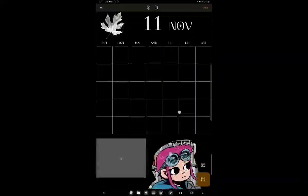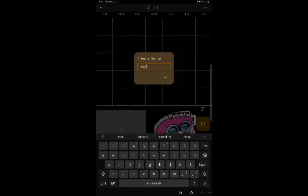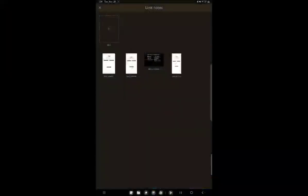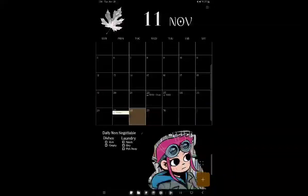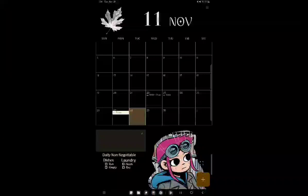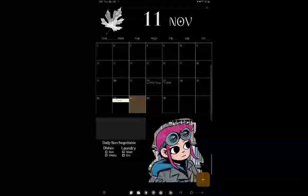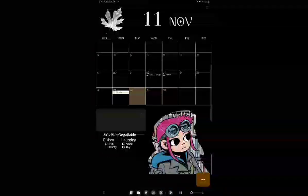So this is the preview of how it would look. So I want to save it. Ramona. Alright. And this would be my theme for Ramona. I think you can add your notes on here. Pretty sweet, huh? And every time you add something to your Google Calendar and it's synced with one of those bullets that you've already added, it will synchronize to your calendar too. And vice versa, from your calendar to Google Calendar.